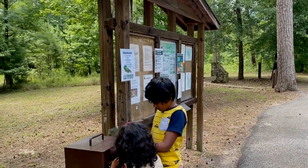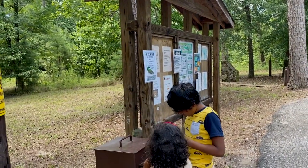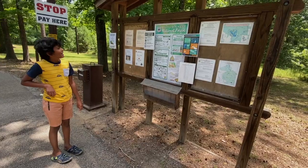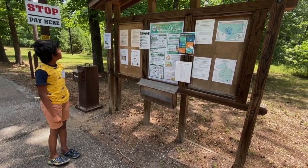There's also some maps on the board, so make sure you read that. There's also where the campground is. They even have an amphitheater, but it's very old, so it doesn't look like the present amphitheaters. See, there's even a sign that says stop, pay here.